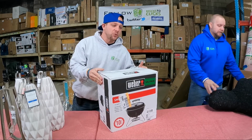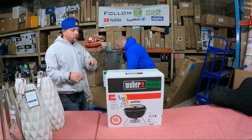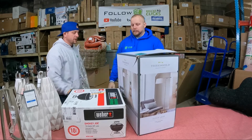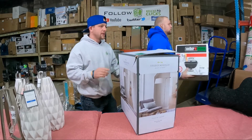We sell these locally for 25 bucks. They are 35 at the store, plus tax. Ours, 25 out the dough. Another lamp. This is gonna be something for Jeff. Yeah, it actually doesn't really feel like it's there. It feels pretty light in there. Yeah, I thought it was gonna be heavier.